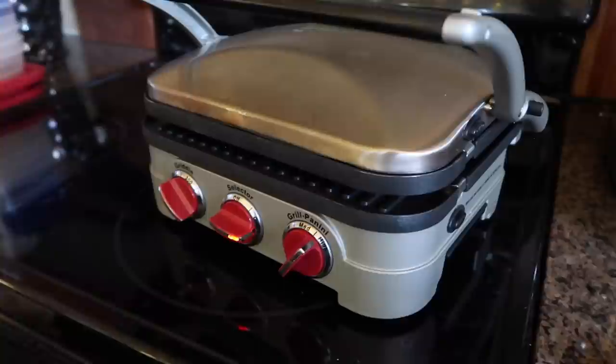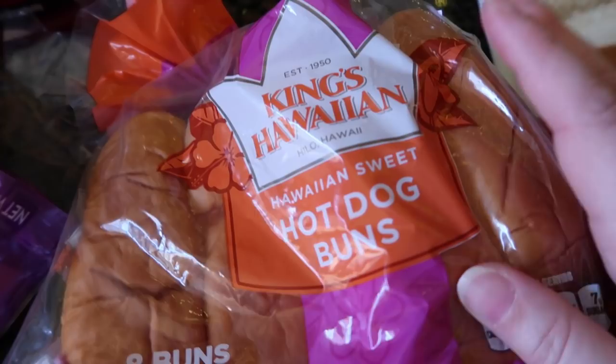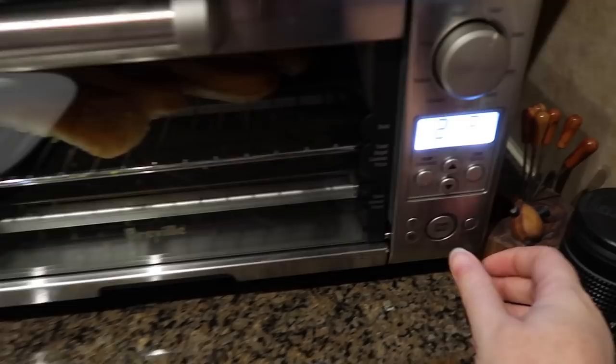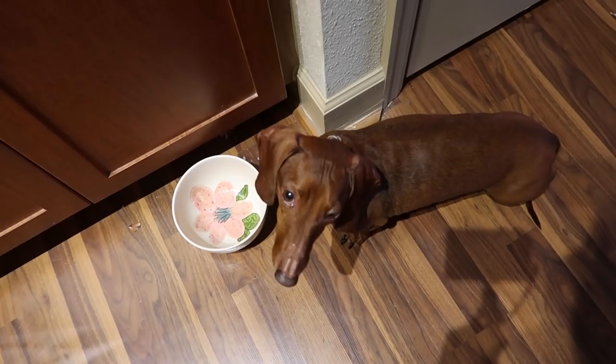Hello, Baron. You already ate. Standing by an empty bowl is not going to convince me. And I got these King's Hawaiian hot dog buns to try. I've had their rolls before, but I've never had the hot dog buns, so we will see how that tastes. Toasting the buns in my toaster oven. And the hot dogs are done. I love it when they pop open like that. The buns won't take long. Hello, Baron.